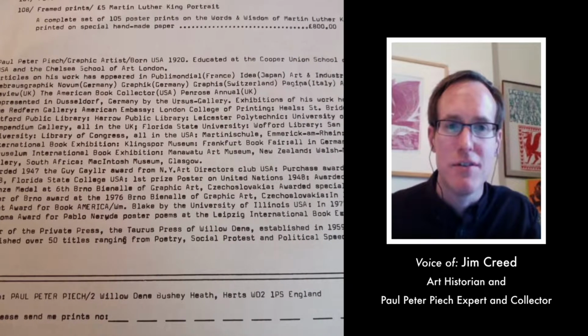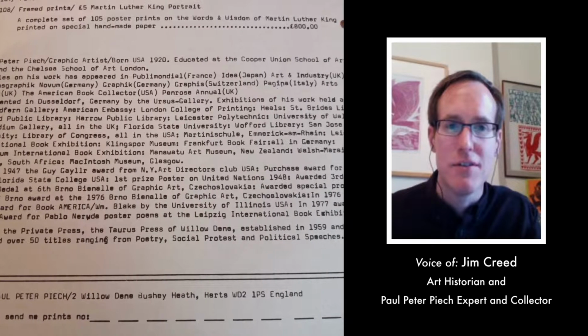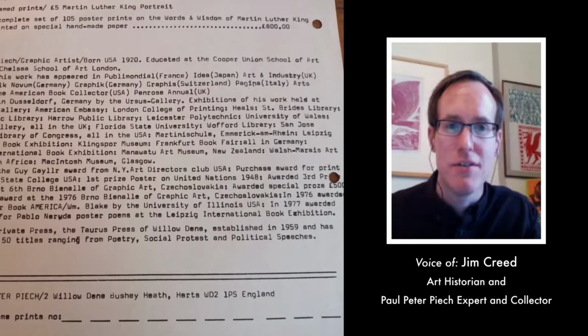So this would have been typed up by Piech himself using a typewriter, and then copies would have been made and sent out or distributed as part of the exhibition.